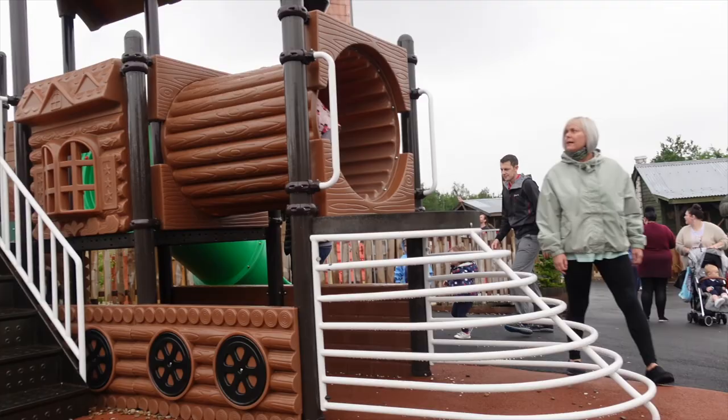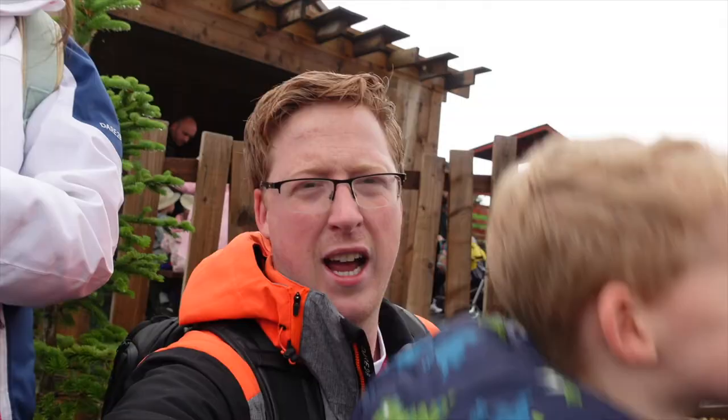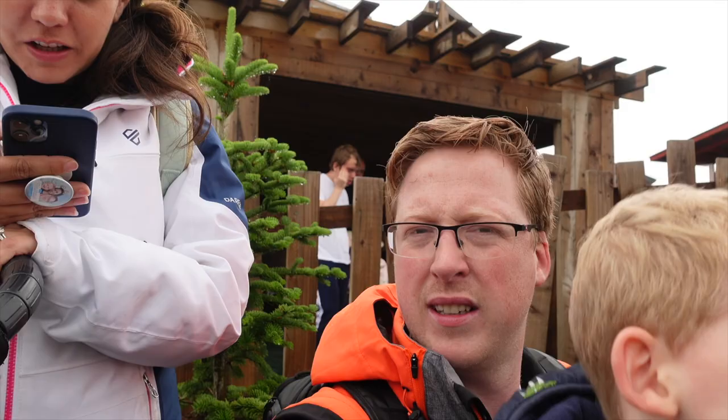There you go. That's the train. Yeah. This little area is actually pretty cool. It's really Western themed. At the moment, how many rides is it, Ange? Five, the play area, and then the indoor play area.